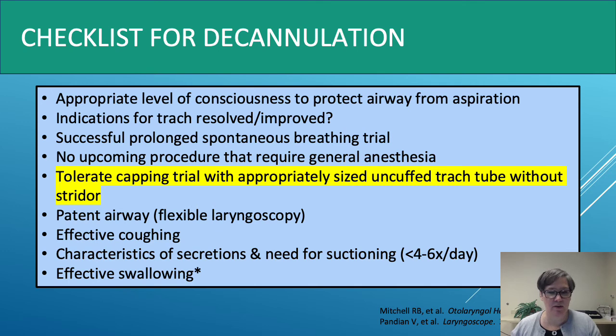Have they tolerated a speaking valve trial and also potentially a capping trial, most notably without stridor? They need to do well. They need to be able to do their daily activities and maintain proper oxygenation. So depending upon the clinical situation, laryngeal evaluation while the patient is awake, not asleep, can be useful. We're asked to check laryngeal function when patients are sedated in the ICU. It's not helpful. They need to be awake, not under sedation, not under GA. This is especially the case when the status of the larynx was important in determining if the patient needed a trach in the first place, or if their speaking valve trial or capping trials were not successful.